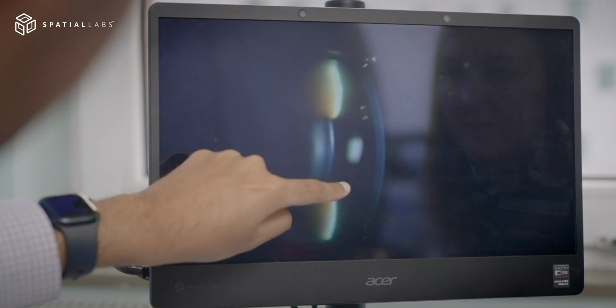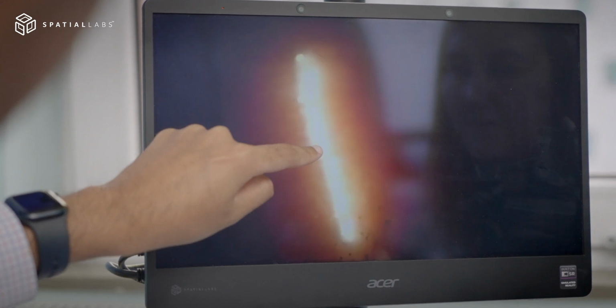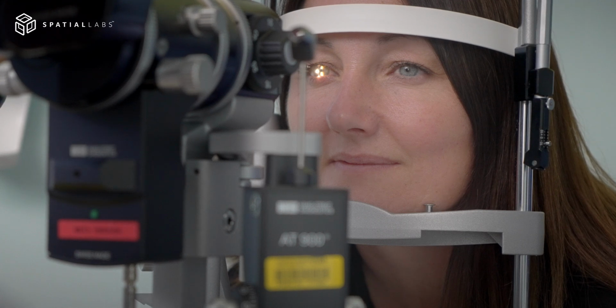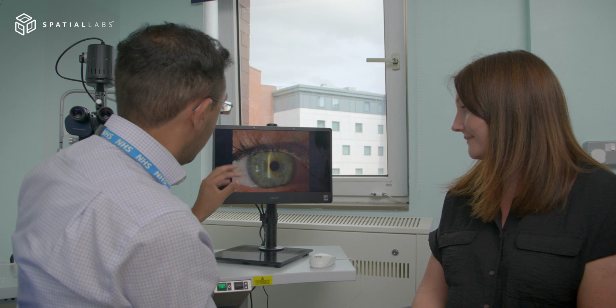So what we need is a glasses-free way of watching those 3D videos that we capture on the microscope in an accessible way, and that's why I'm really excited to see what the Acer Spatial Lab screens can help us with in ophthalmology. Imagine if we could see what that examination was at the previous consultation.